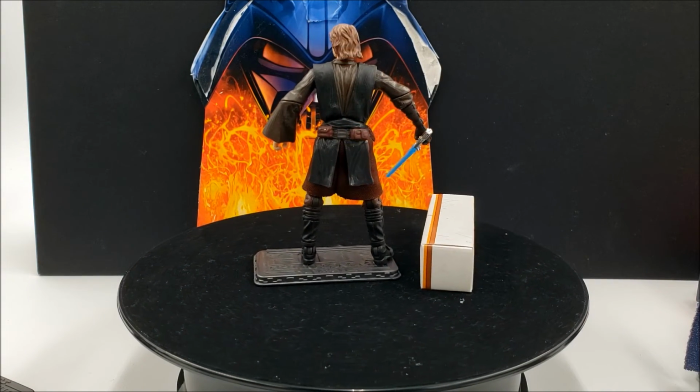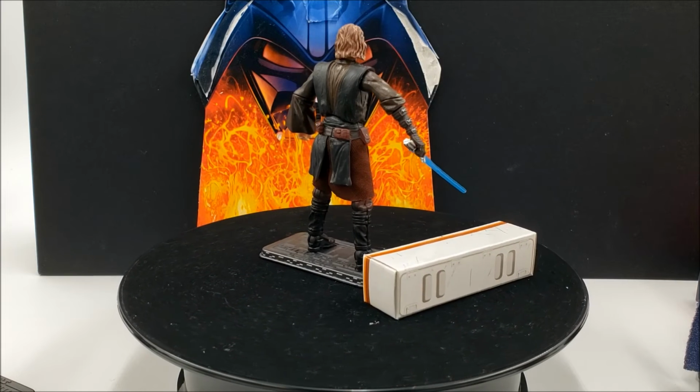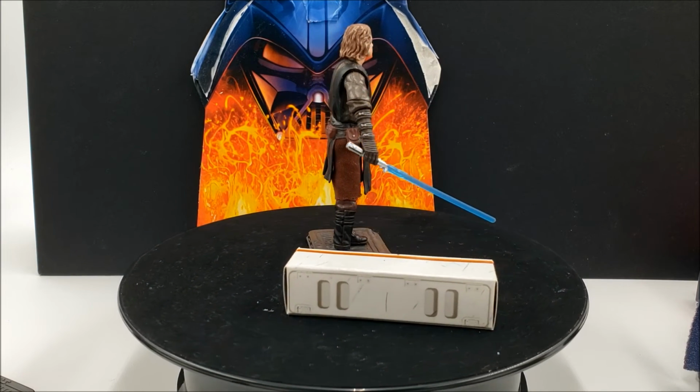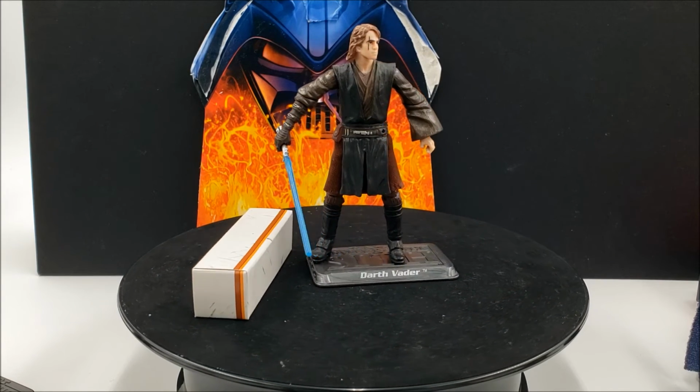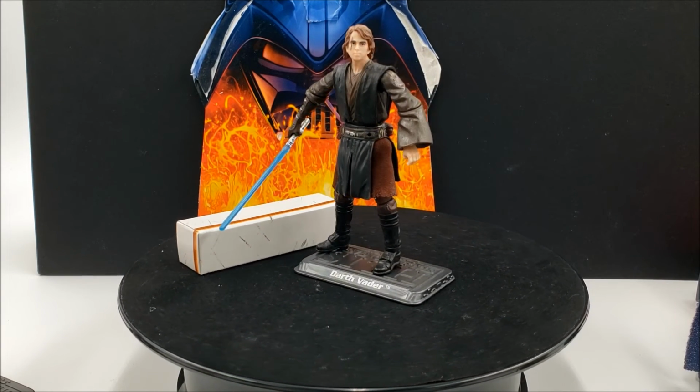So it's a solid action figure, one of my personal favorites in my collection. I've had him ever since 2009 or 10. Pretty sure it was 2009 actually. So he's been in my collection for 14 years, and I cherish him to this day.